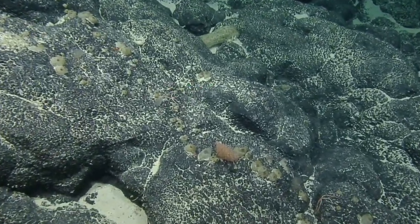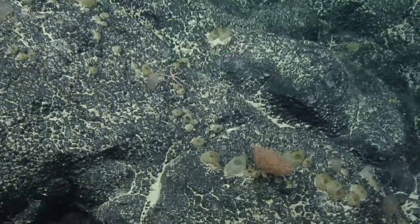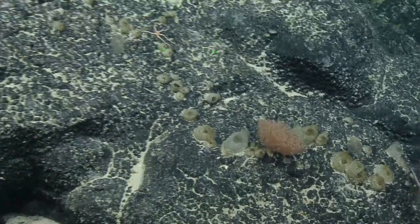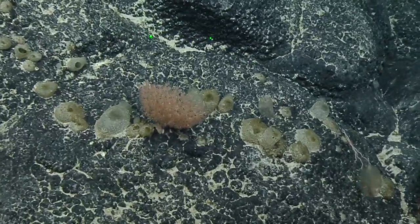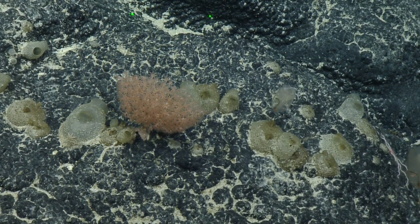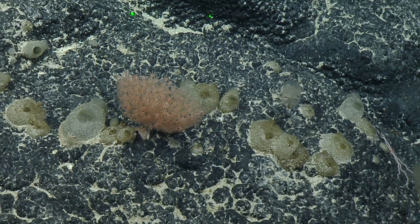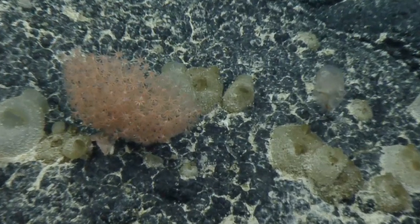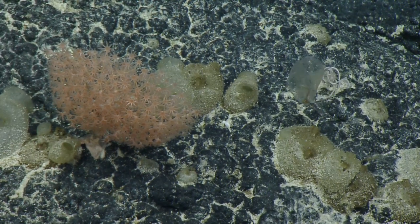Hey, Steve, have you ever seen tunicates quite like this, in this kind of density? This is a little chrysogorgia here. And then also we've got all these tunicates that are attached to the substrate as well, which is a little bit unusual for me.